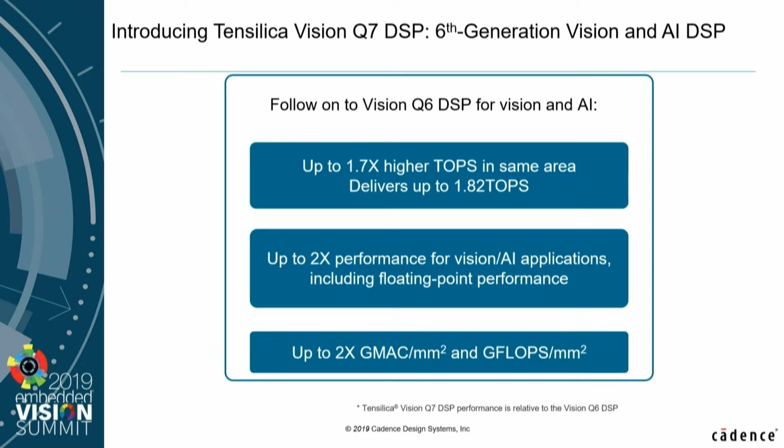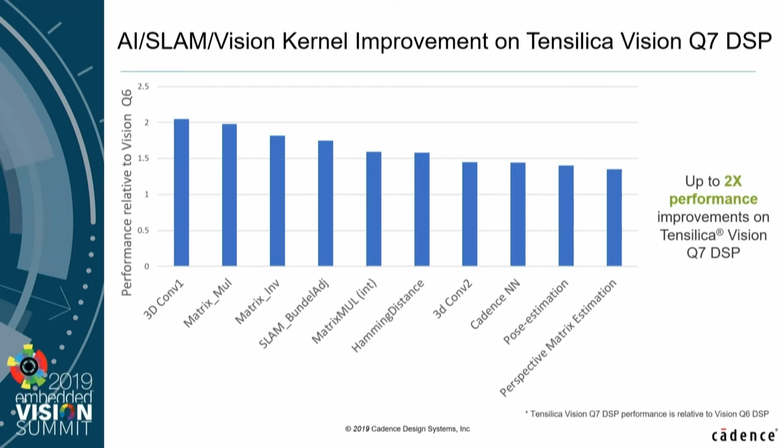So what is Vision Q7? Vision Q7 is our 6th generation Vision and AI DSP. It's a follow-on to the highly successful Vision Q6 DSP for Vision and AI. It offers up to 1.7x higher performance, higher TOPS in the same area, and delivers 1.82 TOPS. It offers up to 2x performance for Vision and AI applications, including floating point performance, and up to 2x GMAC per mm square and GFLOP per mm square. On this slide, we're showing some of the kernels that show the performance of Vision Q7 relative to Q6. We ran some AI kernels, some SLAM kernels, and some Vision kernels to show you how the Vision Q7 performs compared to Vision Q6.